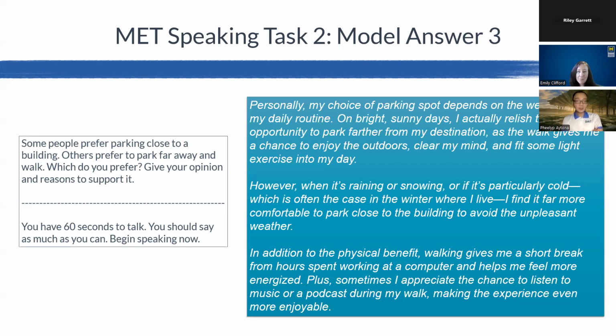I appreciate the part of the response where it gives a list, as the walk gives me a chance to do three things. One, enjoy the outdoors. Two, clear my mind. Three, get some light exercise into my day. It's always helpful having a list of related ideas, and it shows complexity for use of them.